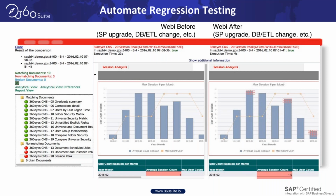So by automating this process, 360 Suite makes it easy and quick to perform the regression testing. It gives you a repeatable process so you can run it over and over again without the need for outsourcing. The largest U.S. motorcycle manufacturer was able to reduce the number of consultants needed for regression testing. They initially had 16 consultants overseas doing the regression testing whenever they had any changes to their environment. They were able to reduce that from 16 to two consultants and keep that sensitive data in-house and automate their process and obviously save a significant amount of money by using 360 Suite for the regression testing.